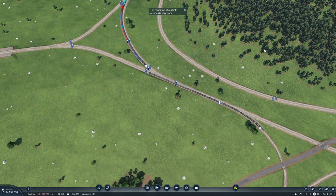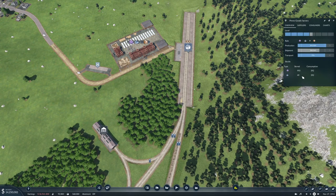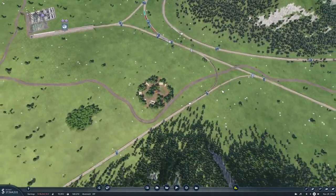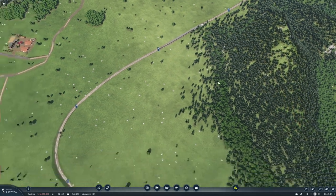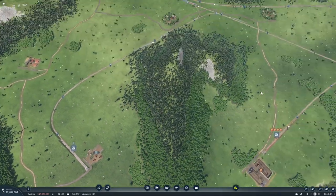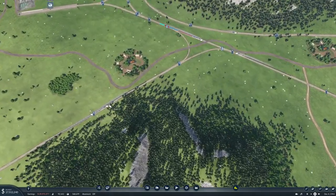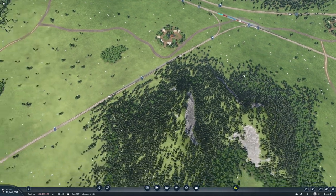We're getting 36 goods. That's not a whole lot. That's because of the steel situation, but that will be fixed now. We got 98 crude. How many trains do we have on this line now? I think we have four. Yeah. I don't think I want to put more than four on.